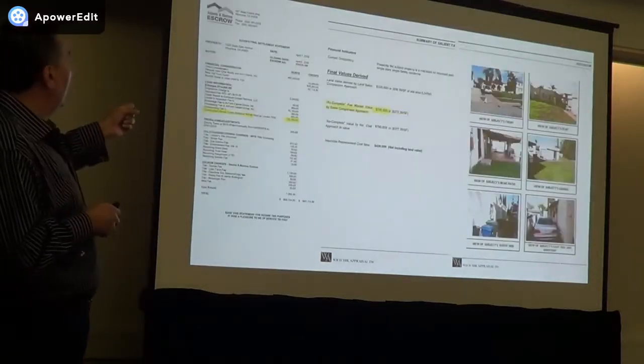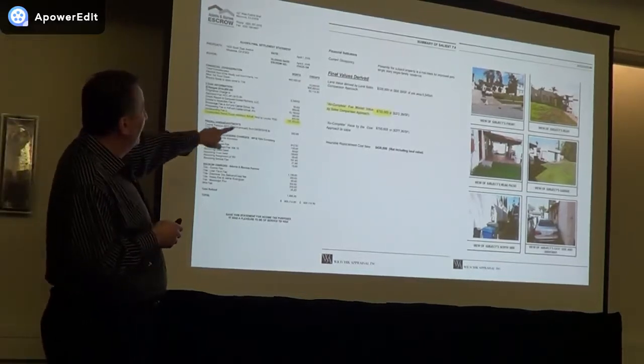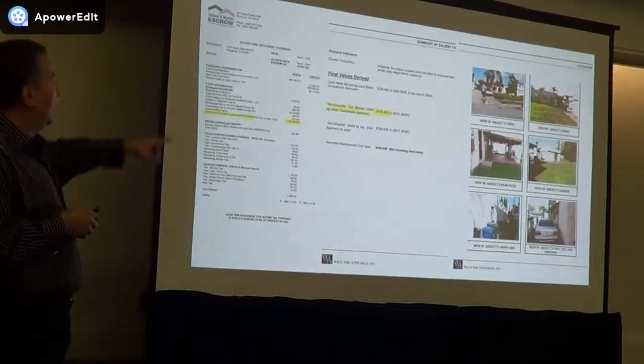Here's another in the city of Alhambra. This was acquired for $480,000. Rehab on this one was $100,000 because again, they did a bedroom and bath addition. It was a 2-bedroom, 1-bath originally, and that ARV came out at $750,000.